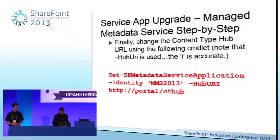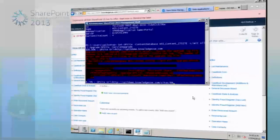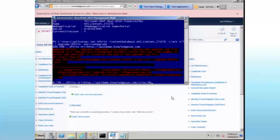It's showing that the first top level site URL, which is the root site collection, got upgraded, but there are some errors, which I knew there would be. It's now doing the second site collection called BB, and that's carrying on through. It'll do some checks and carry on doing that.